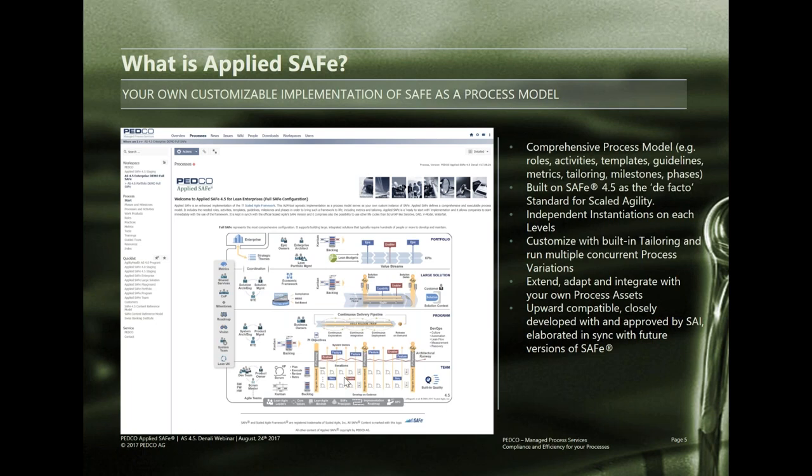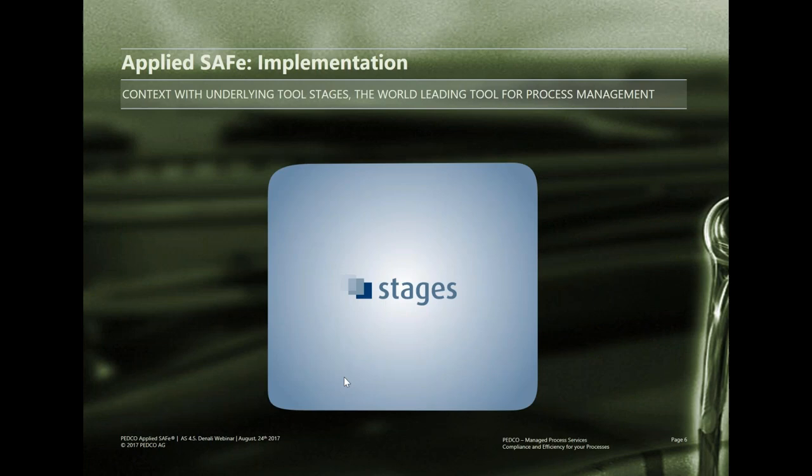I am sure that you know that the Scaled Agile Framework is publicly viewable on the web, but all the content is copyright protected by American law. And if you buy Applied Safe, what you get in addition to our content and our transformation into a process model, is the complete Safe content license as well. What we did in addition to the Safe implementation is that we include some compliance mechanisms and specific capabilities for regulated environments. It was from the beginning our claim that with Applied Safe you can sustain so-called level 5 maturity, for example CMMI maturity level 5, Automotive SPICE, or the FDA chapter level requirements.